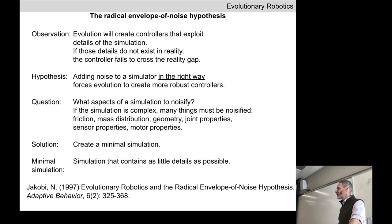Friction coefficients of the ground, that is one of many, many, many different parameters in a physics engine that might be a target for exploration by an evolutionary algorithm. So let's try and poison that feature by noisifying it. Every time it's simulated in a simulator, it's always a little different. Okay, the problem is, what do you noisify and how much?